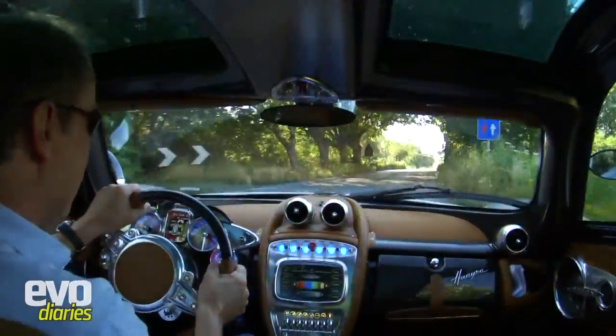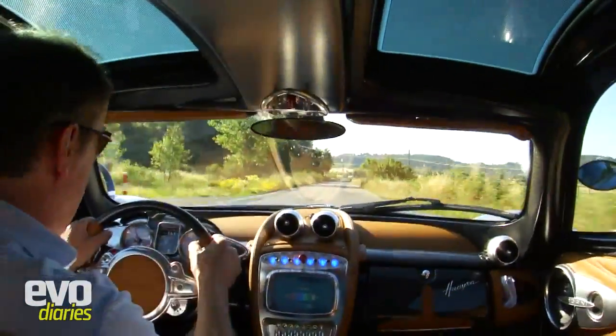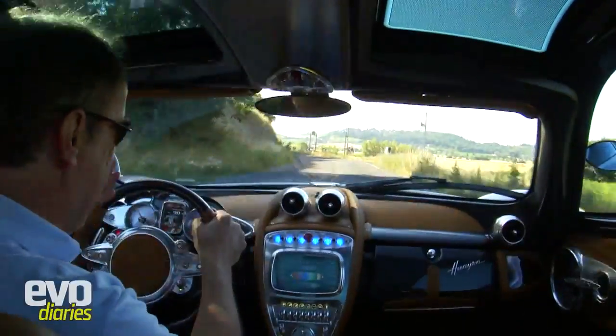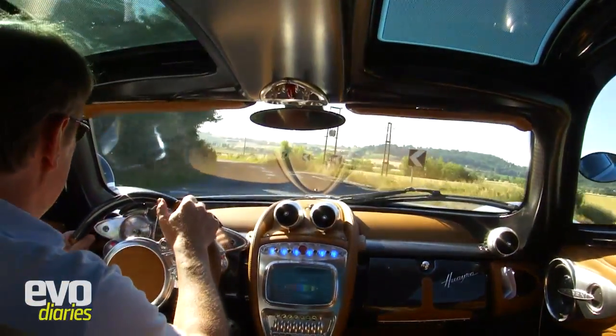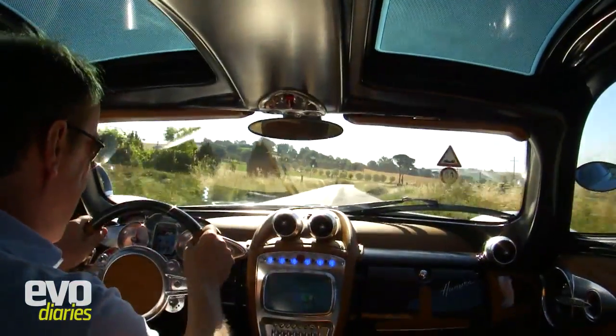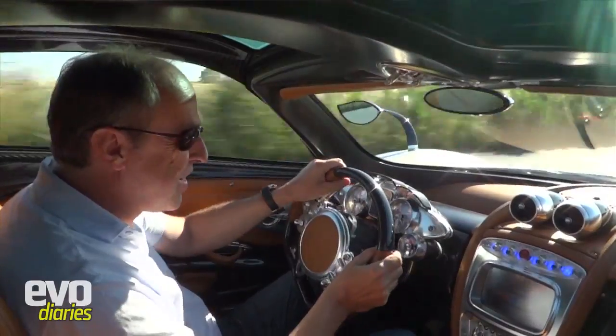Just amazing. That's what's so exciting. Again, it lights up the rear tyres and it does a little squirrel dance as the power goes in. Oh, it's a supercar.